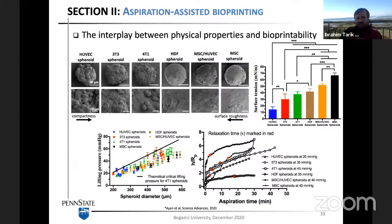And we see that as the compaction increases, as you can see here, these are more compact spheroids, as the surface roughness is less compared to the spheroids like HUVEC spheroids. Then the mechanical properties of the spheroids increase, like the surface tension.